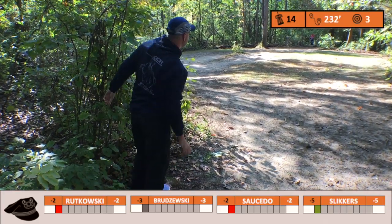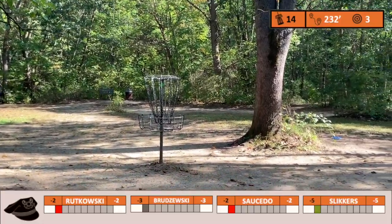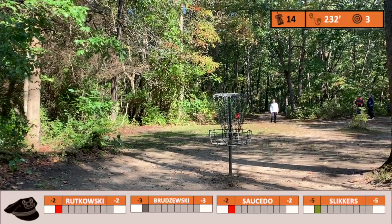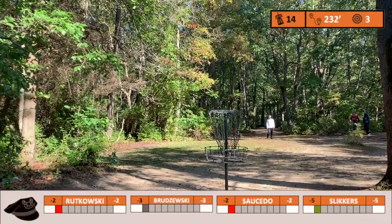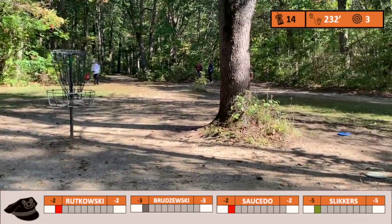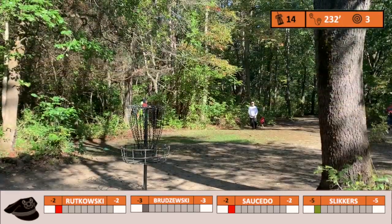Come on, Lee, get her in there. Oh, good run, a little bit behind the tree. Maybe a little bit of a straddle putt there for him, but close enough that he shouldn't have much trouble. And here's Andy. Oh, wow. I don't know if he had a window, but that is a great shot to get out of where he was.